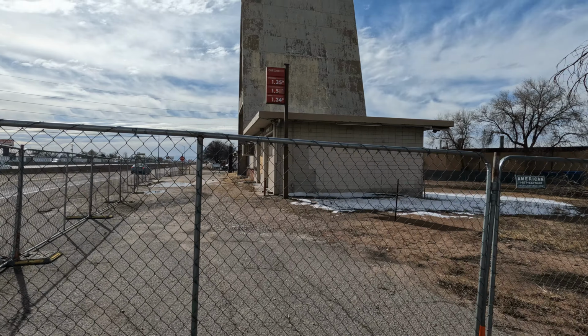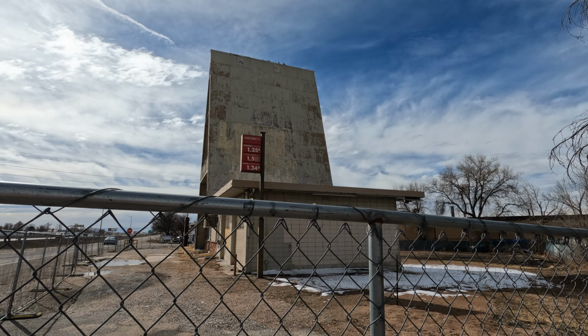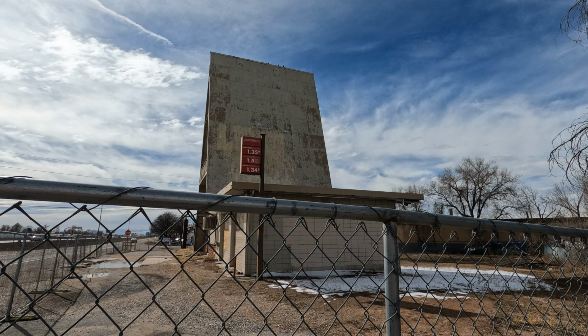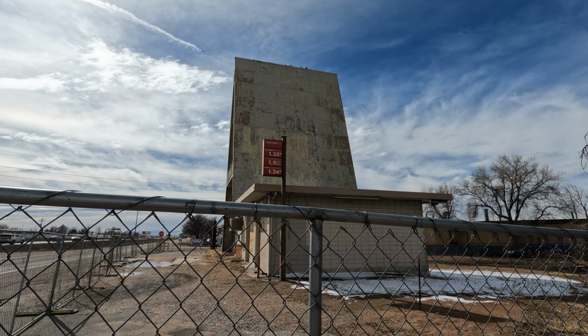George Sawtooth. I'm here at the A-frame on Highway 85. This is the A-frame. It was built in 1964. Used to be an auto mechanic shop. Used to be a restaurant. Used to be a bar. Used to be a lot of different things. Built in 1964.